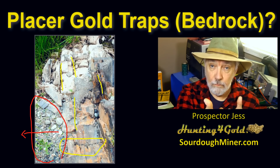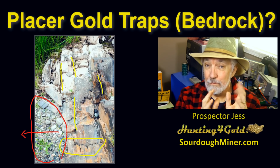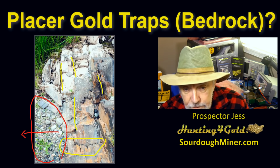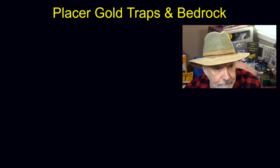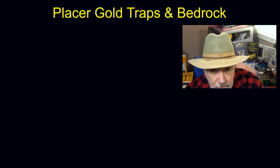Why? Because it's lower than the ones up here, but all of them can trap gold, but the lower ones tend to trap it more, and that's another issue with gold and traps at bedrock, and I'll talk about that right now. So now we have, we talked about a river and all that good stuff. Let's go back to river colors.